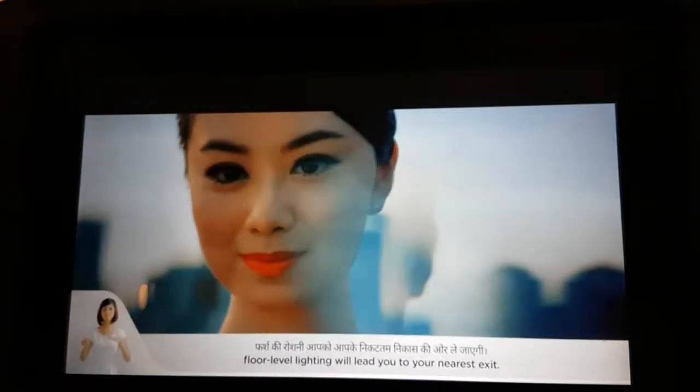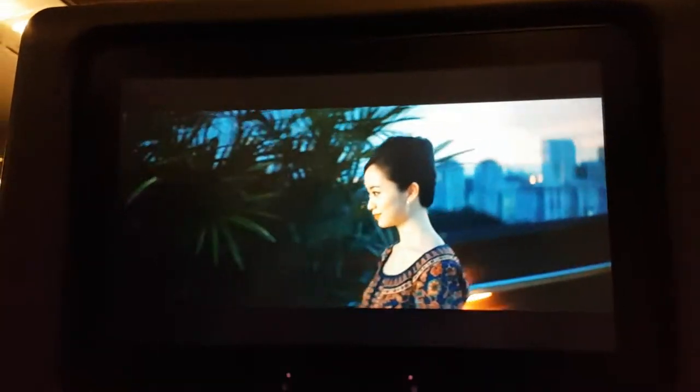I love Singapore Airlines' in-flight safety video as it portrays Singapore beautifully. Before using an evacuation slide, remove any high-heeled shoes. We pushed back right on time. Unfortunately, it was pitch black outside and you can't see anything from the takeoff footage.